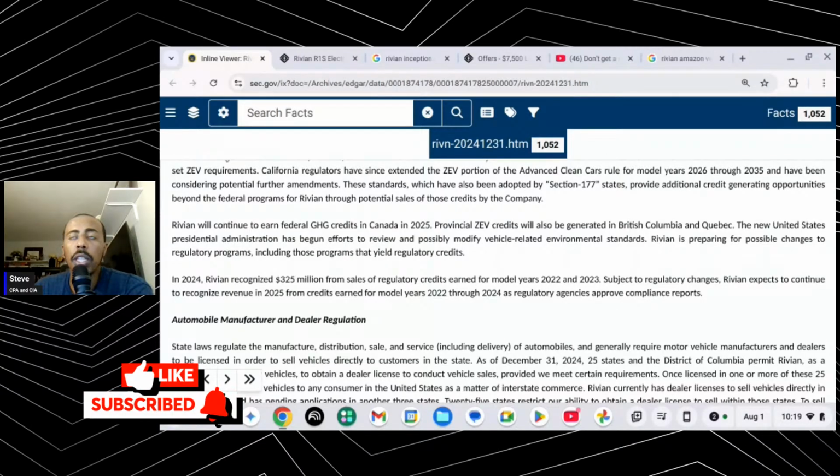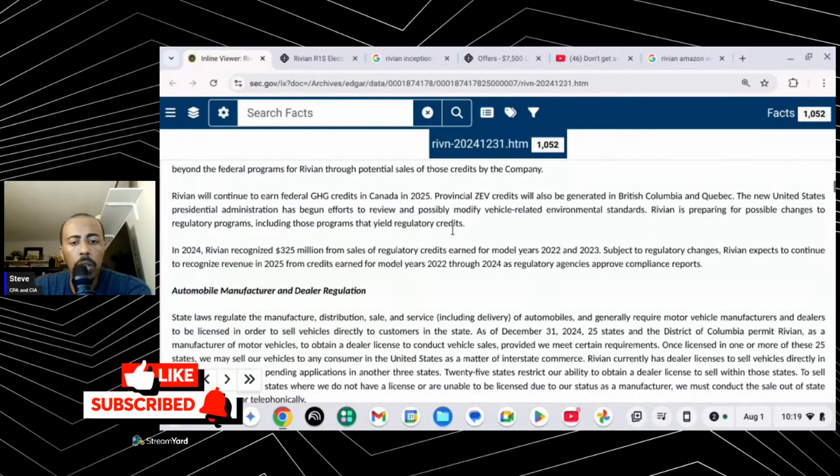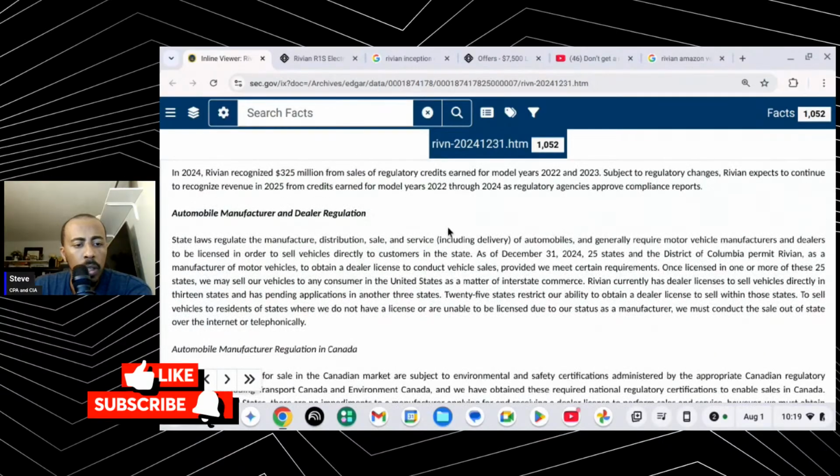But if they're not able to do that, what they could do is buy it from a company that has excess credit. And Tesla, we saw they made over $2 billion just doing that. And it looks like Rivian also made money selling those credits. They don't have to do anything. They're already doing it. So this is essentially free money for these guys. And they made $325 million just from that. Rivian expects to continue to recognize revenue in 2025 from credits earned for model years 2022. Okay. So, automobile manufacturing dealer regulation.